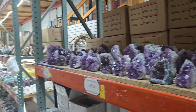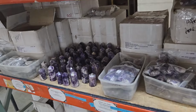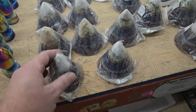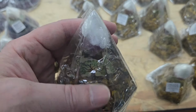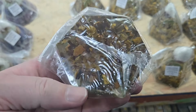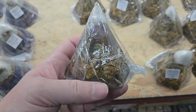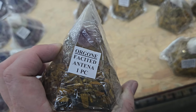It just keeps going. It goes way back there. Just stone after stone after stone. All different kinds. Kind of egg looking thing. Pyramid. Got the deer tree. Tigerberry, I think. Tiger stone. Or faceted.